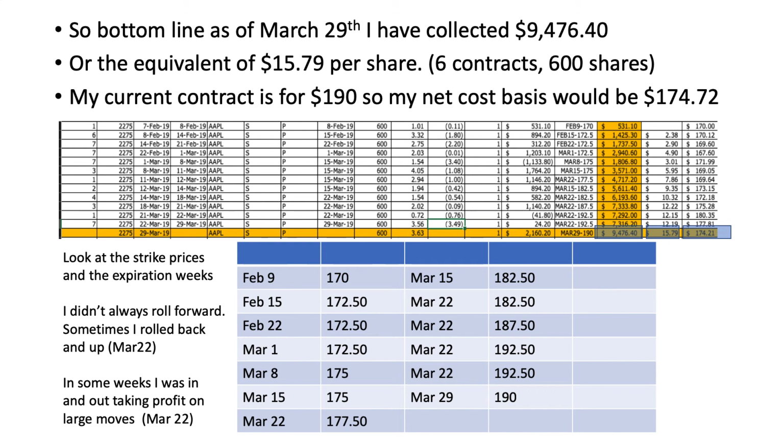I rolled to March 22nd, 177.50. Then something happened, and I went back. I rolled back a week. So it was during the week of March 15th. I made some profit on those March 22nd ones, and I went back and found that I could collect more premium with less risk on 182.50 puts for this week as opposed to the following week.